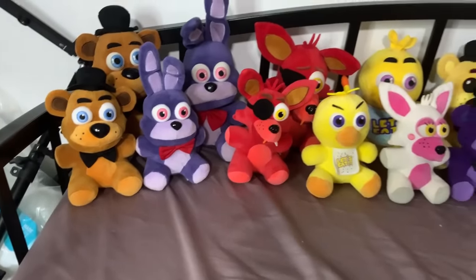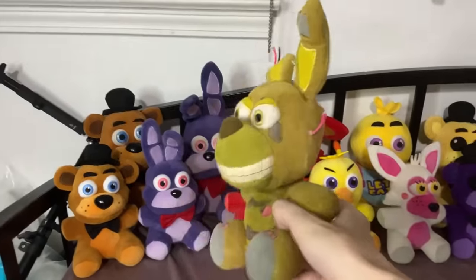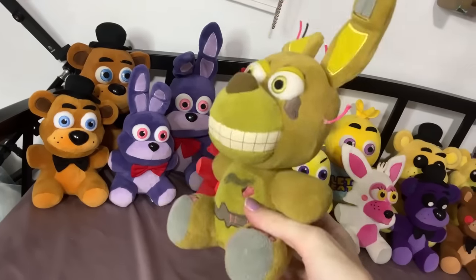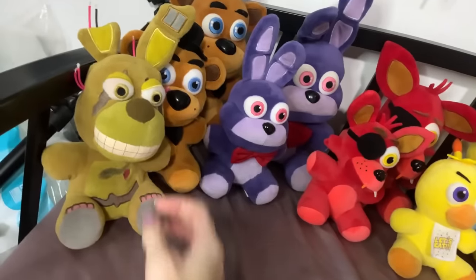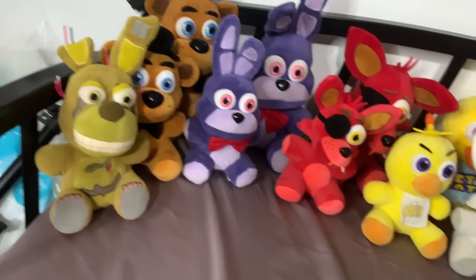Next up is Wave 2. First up, we have Springtrap. Absolutely love this guy. One of my favorite Funko plushies ever. I love him. He's so cool. This one actually was the first Wave 2 plush I picked up, alongside Mangle.